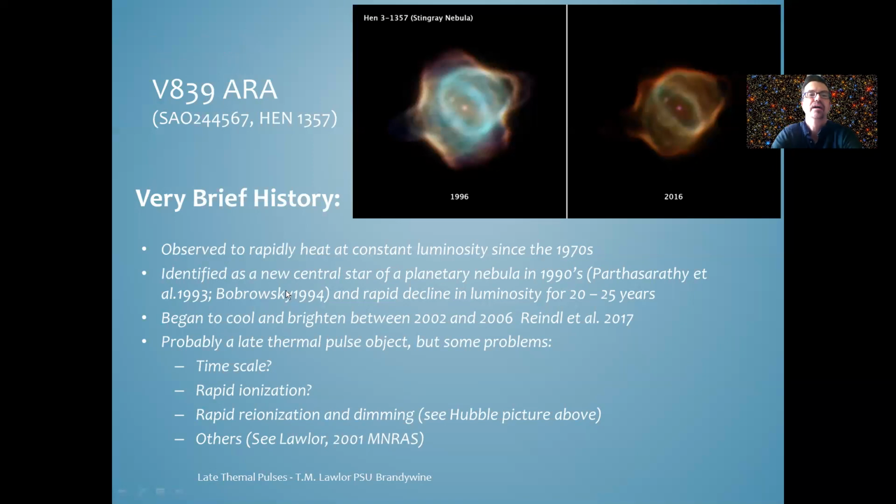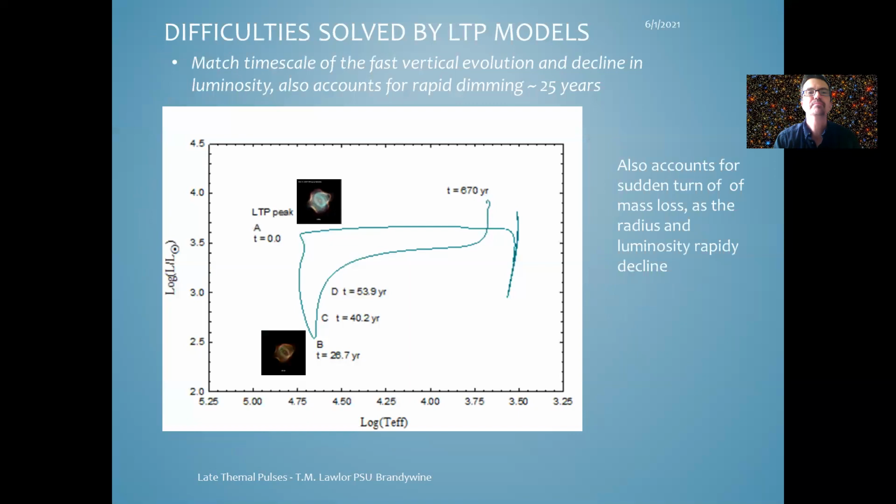And so the most likely scenario is a late thermal pulse object, though some authors have pointed out some problems with this scenario that the models that I have here ought to put to rest. And those are listed here: time scale, rapid ionization, and the rapid dimming, among others, which you can find in the Monthly Notices paper.